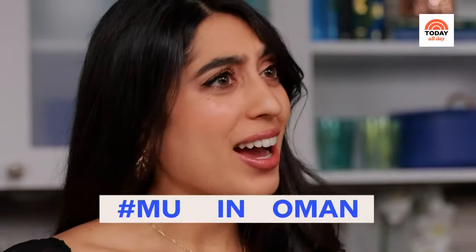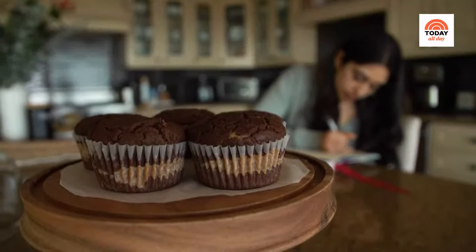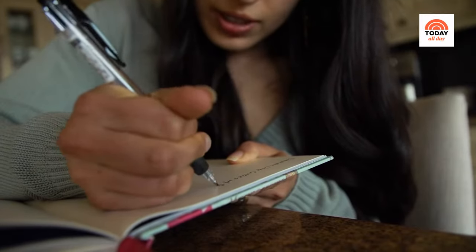Who doesn't love a muffin? As for me, whenever I enter any bakery or cafe, my eyes go directly to the muffins. I am obsessed. Am I the hashtag muffin woman? I don't know, that's a question for another day. But I've always wanted to create my favorite bakery style muffins at home.